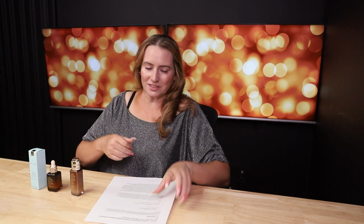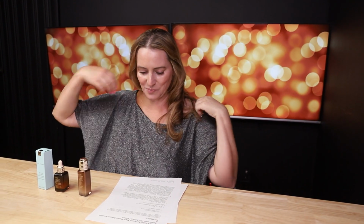That would be my estimate. So, I mean, it's expensive, but not terribly, terribly so. So, okay, in terms of ingredients, we've got 15% Bifida Ferment, which is a probiotic. It protects the skin from UV-induced damage and also helps with DNA repair. It also helps barrier repair and skin sensitivity.